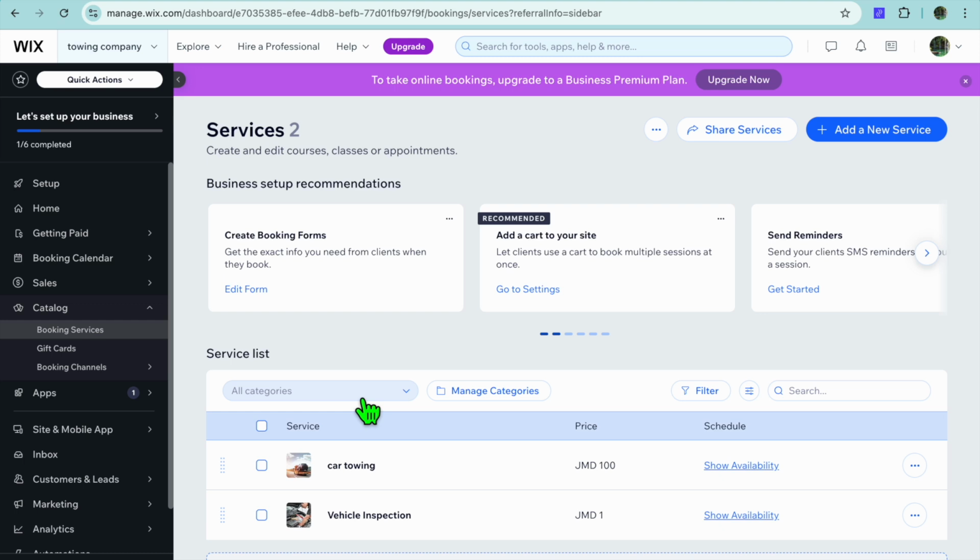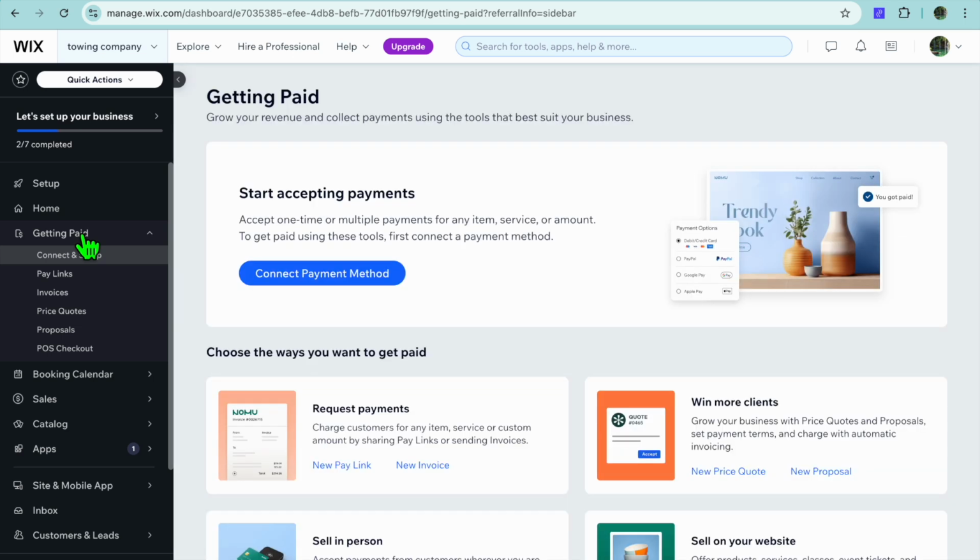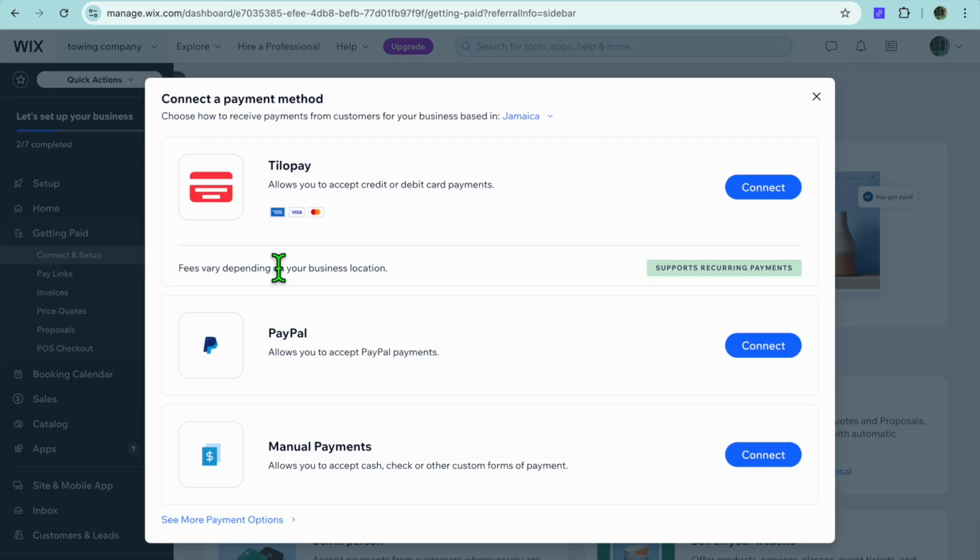Now, if you're planning to collect payment online, what you'll need to do is go over to the top left hand corner and select getting paid. After selecting getting paid, you're going to tap on connect payment method.